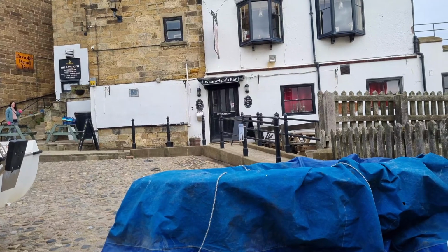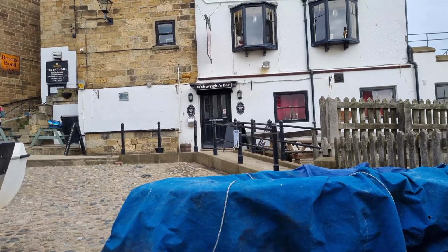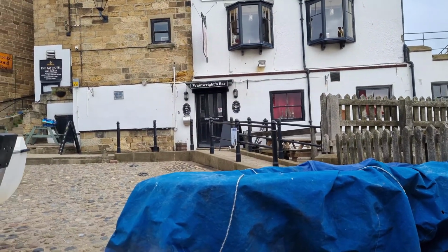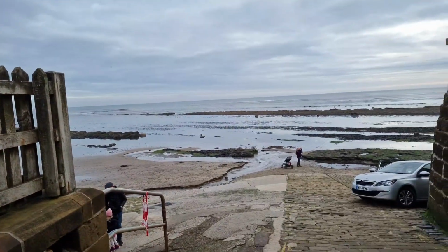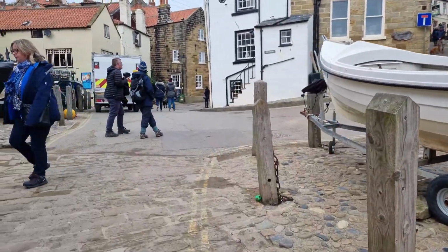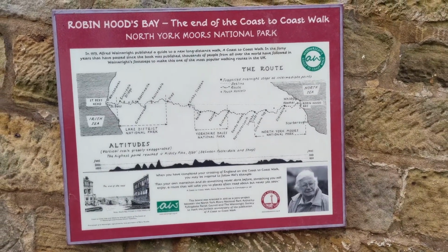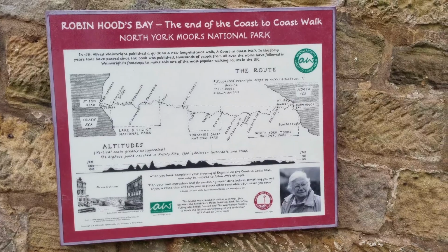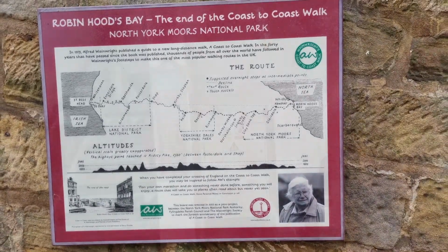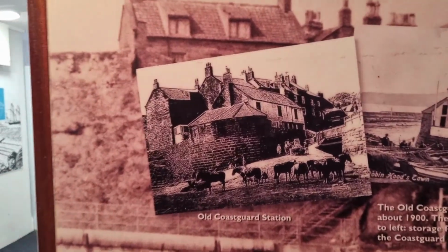Wainwright's Bar there. I think this is where Wainwright ended his coast-to-coast walk in this bar. And threw a pebble, or put a pebble in the sea. There you go, as I was saying, in 1973, Alfred Wainwright published a guide. Some of the old photos here. The old Coast Guard station.